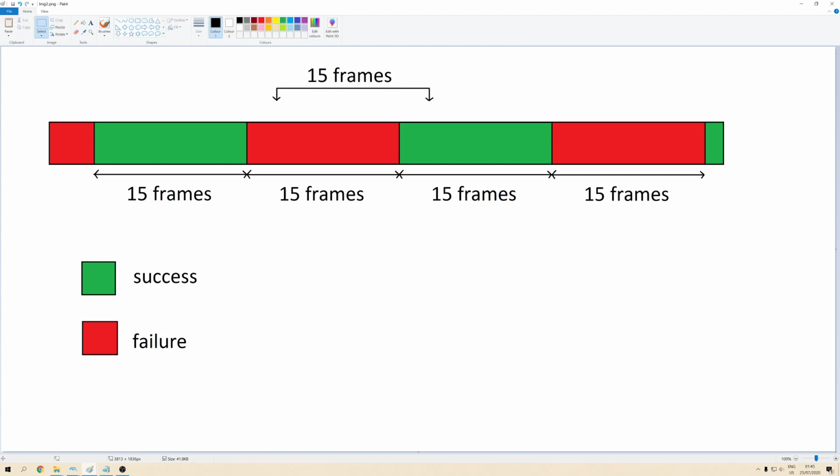For illustrative purposes, let us assume for a moment that all intervals are 15 frames long. Then jumping towards the funny gate twice with 15 frames apart would guarantee that one of the attempts would let you pass the funny gate. As you can see here, this is an illustration. The green bars are successful intervals and the red parts are the unsuccessful intervals.